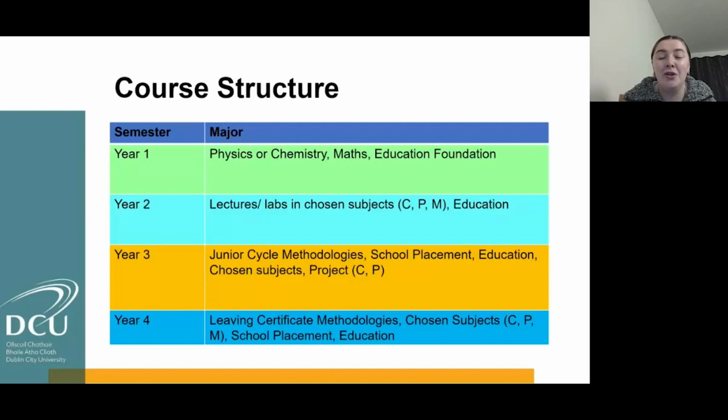And then year two, you have some more lectures on your physics or chemistry and maths. And then you have labs. So in your chosen subject. So if you're doing physics, you'll have physics labs. If you're doing chemistry, you'll have chemistry labs. And they have a few assignments in between.